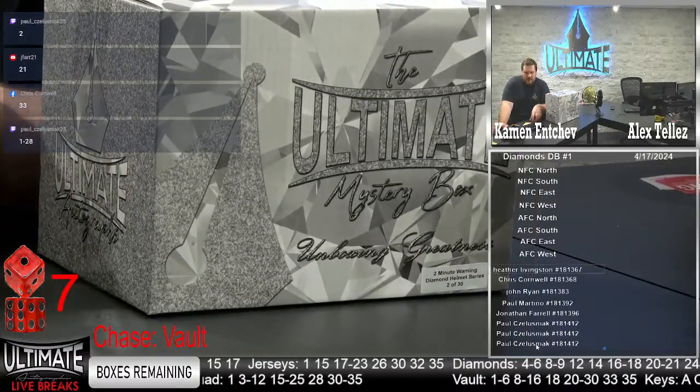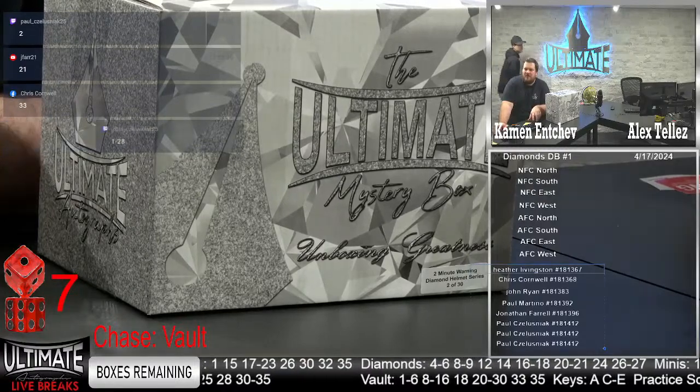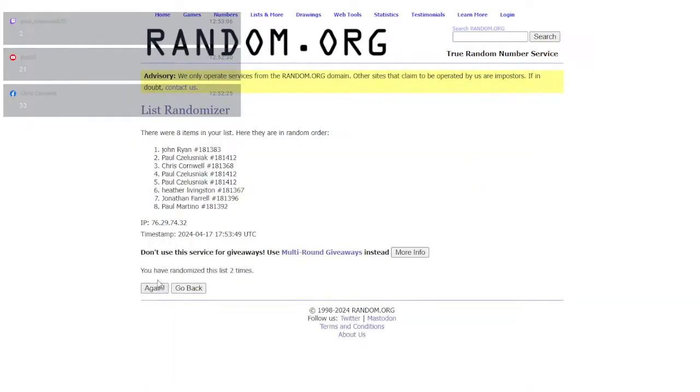We got Derek Jeter. And we got Curtis Barton box number. There is a Marshall Faulk that's 28 that's in this series as well. That is a possibility here in the diamonds.